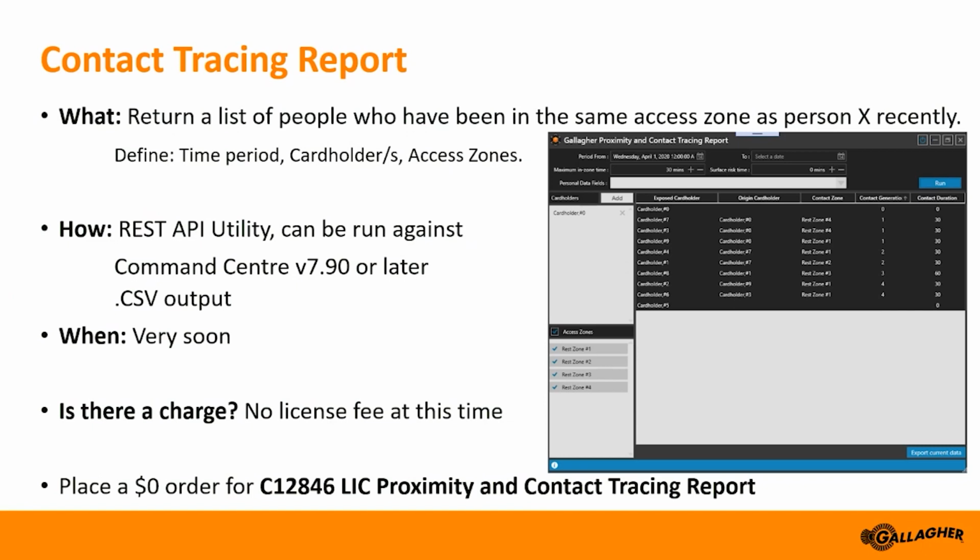It's an external utility to Command Centre using our REST API interface there. You can run it from 790 or later. It outputs a CSV, so you can do some analysis in Excel or similar. One feature it does include is the concept of a generation. So again, I might not have been in contact with the positive person myself, but there may have been an intermediary. So that may be a function that allows you some drill down as well, depending on your scenario. So there's a bit of configuration there, which cardholders to run it against, access zones, and the time period you're interested in as well. So watch this space.